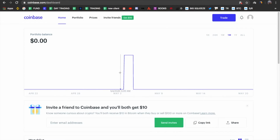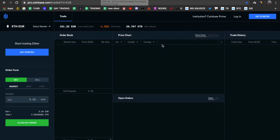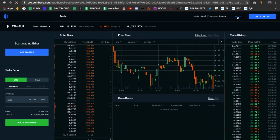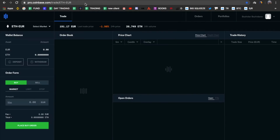But the way to avoid these fees is to go to Coinbase Pro. Now this is a little bit of a trick, right? Coinbase Pro, it's basically the same. They are under the same company, Coinbase and Coinbase Pro. So if you want to avoid all these fees, you will go to Coinbase Pro. You will log in with the same credentials that you have in Coinbase. Probably if you press login, it's going to log in automatically with the same account in Coinbase because they are under the same company.